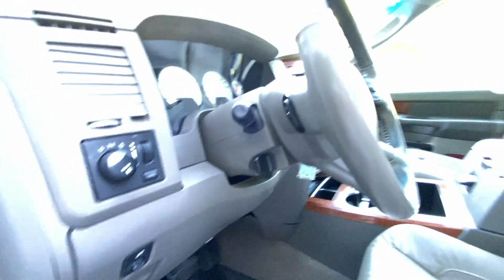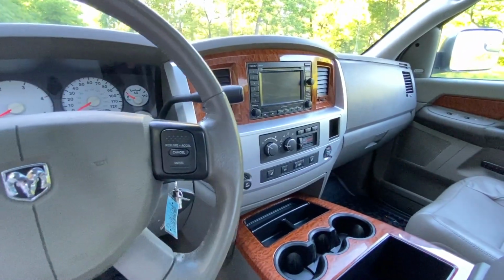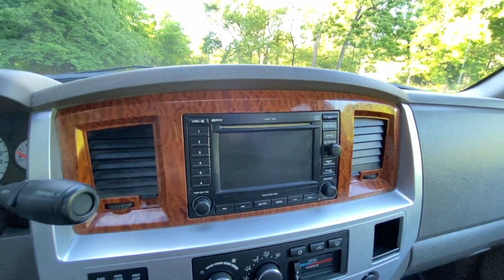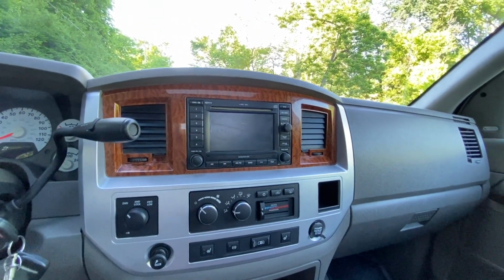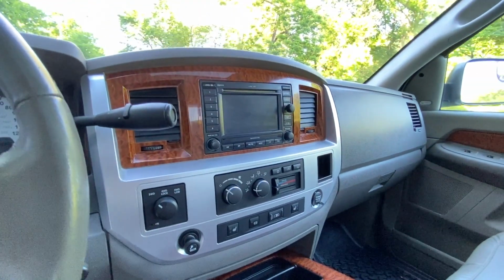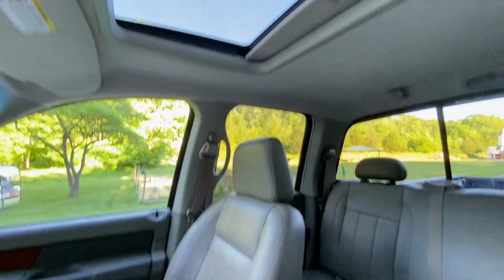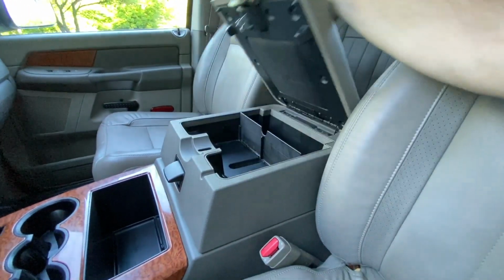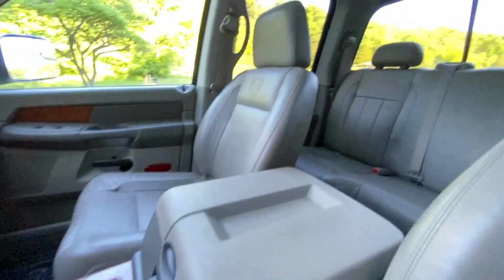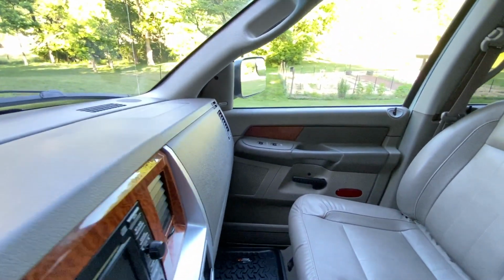Power adjustable pedals, as well as the audio controls on the back of the steering wheel, cruise control settings on the front of the steering wheel. See that this truck has a six disc CD changer, as well as the navigation, GPS, heated front seats, power sliding rear window, as well as a power sunroof up top. See how there's no rips, no tears in the leather anywhere, no cracks in the dash.